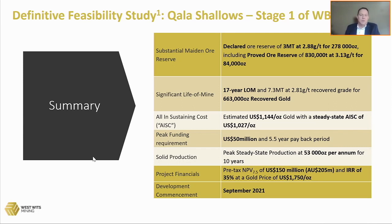But then also, once we're there, we still sit with another 12 years or so of operation. And a lot of that development work that we will do will be used to roll over into the Qala Deeps mine, which will then give us further value for the capital that we've spent.